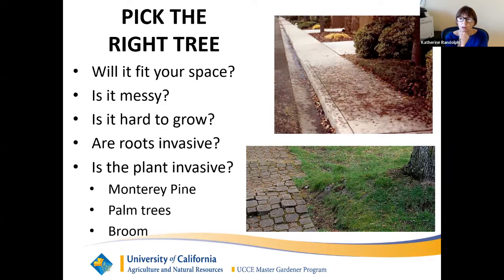Some plants are highly invasive. Monterey pines, which are all over the county, are not native here. They're native down in Monterey, where they get a lot of fog. They're not native here. And they're also prone to pine bark beetle, which is why a lot of them are dying.